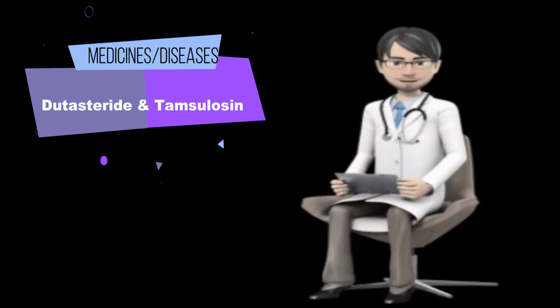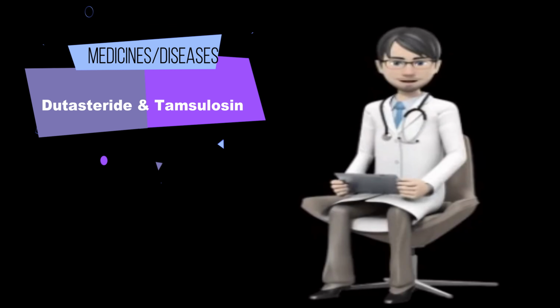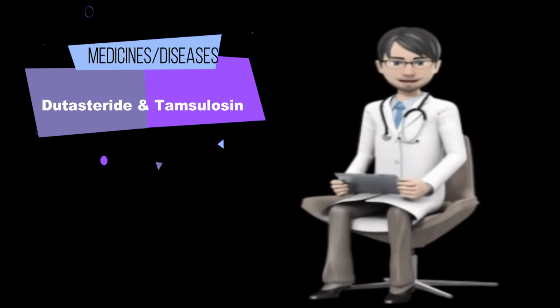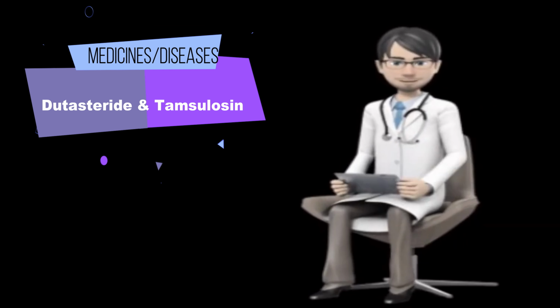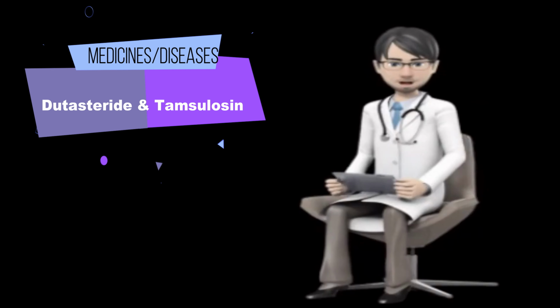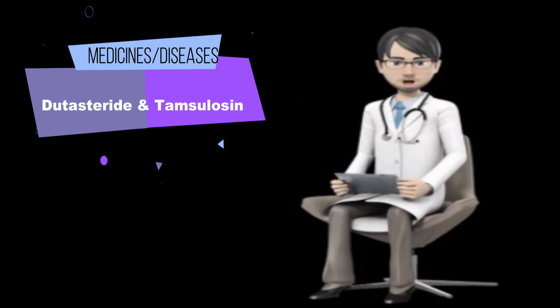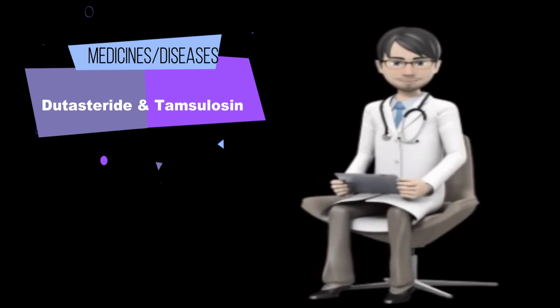Dutasteride and tamsulosin side effects. Get emergency medical help if you have signs of an allergic reaction: hives, difficult breathing, swelling in your face or throat, or a severe skin reaction: fever, sore throat, burning eyes, skin pain, red or purple skin rash with blistering and peeling. Stop using dutasteride and tamsulosin and call your doctor at once if you have a lightheaded feeling, like you might pass out, or penis erection that is painful or lasts 4 hours or longer.